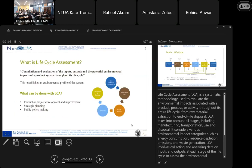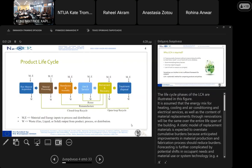LCA is a systematic methodology used to evaluate environmental impacts associated with a product, process, or activity throughout its entire life cycle. From raw material extraction to end-of-life disposal, LCA takes into account all stages, including manufacturing, transportation, use, and disposal. So the life cycle phases of the LCA are illustrated as we can see in this figure.